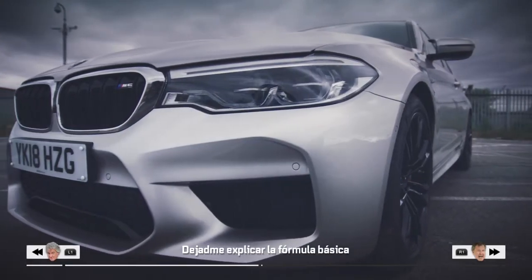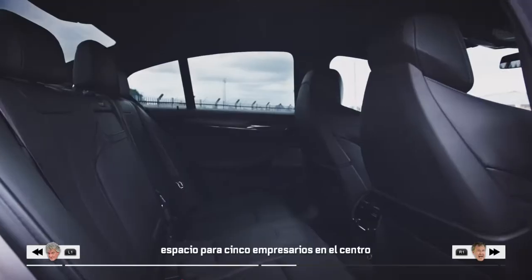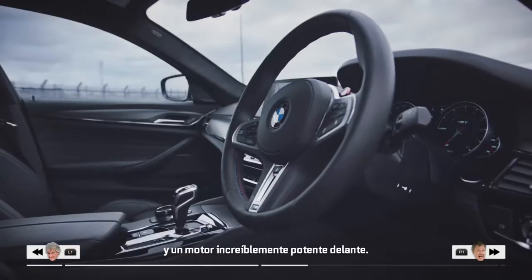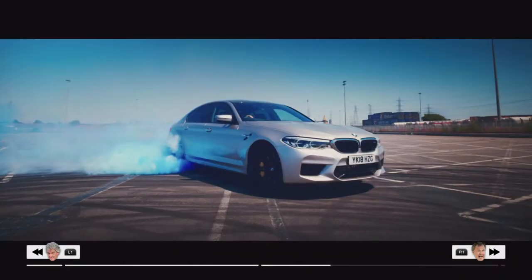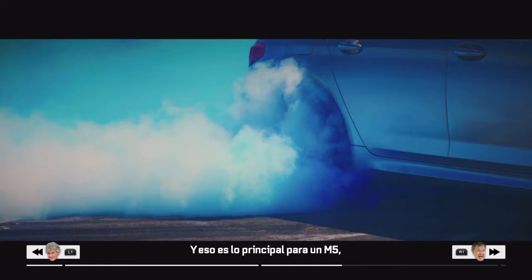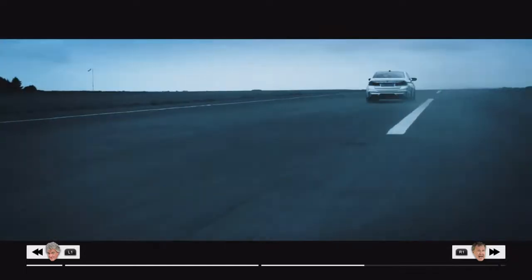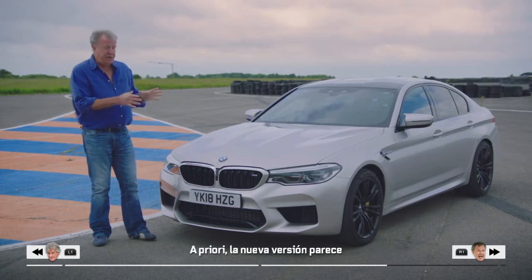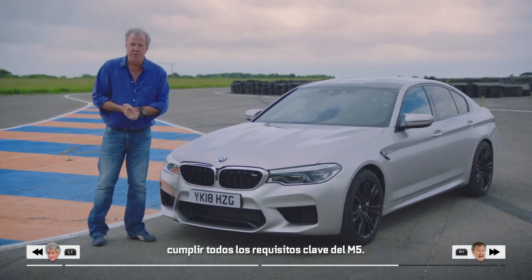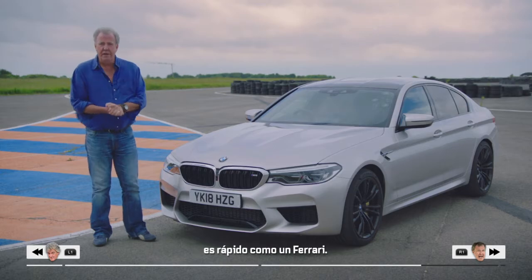Let me first of all explain the basic recipe for a BMW M5. It's a four-door saloon with a boot at the back, space for 5 businessmen in the middle, and a monstrously powerful engine at the front. That's the main thing about an M5. It must be extremely fast. On the face of it, then, the new version seems to tick all the important M5 boxes. It's sensible, and thanks to 592 horsepower, it is Ferrari fast.